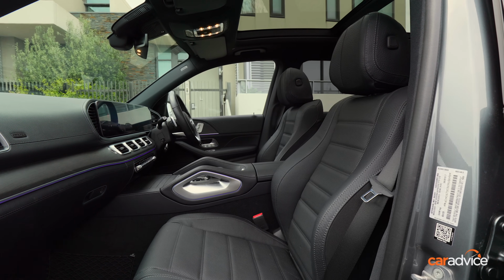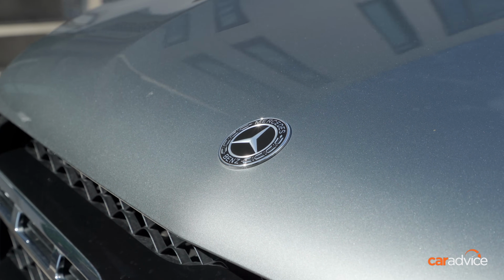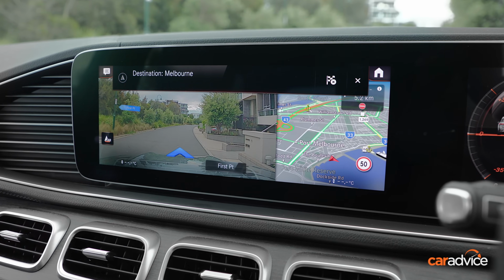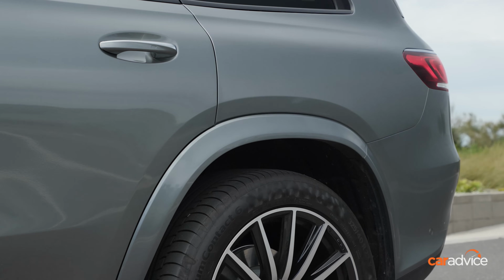Inside, the black leather is standard, as is pretty much everything else you see. We do have the optional innovation package, which adds dynamic interior lighting and augmented navigation instructions. Plus, our car also has the awesome e-active body control suspension package, but more on that later.